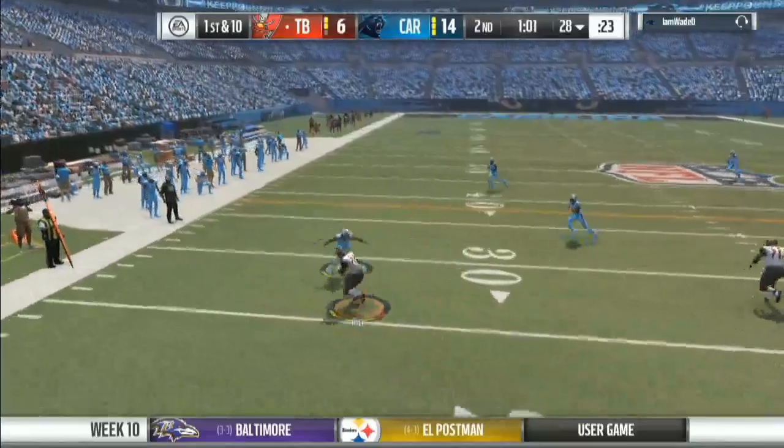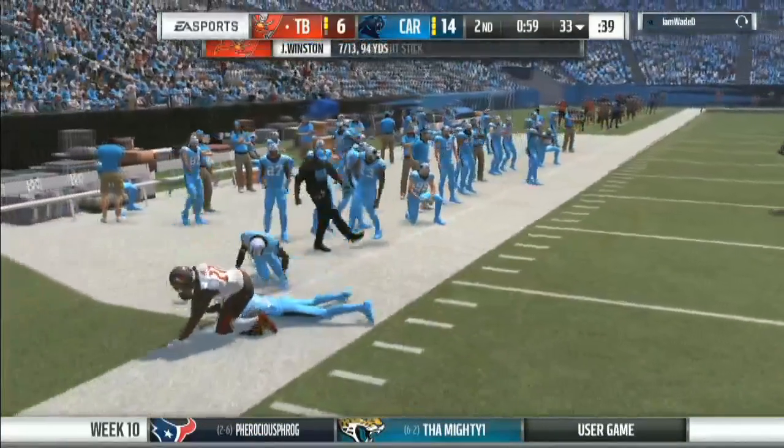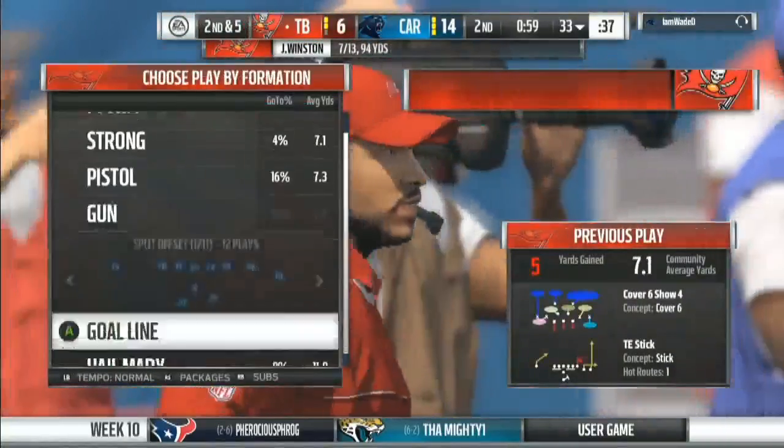Jameis to throw it. Out to the flat. That's complete to his running back. Call it a gain of 5, and that'll make it second down.